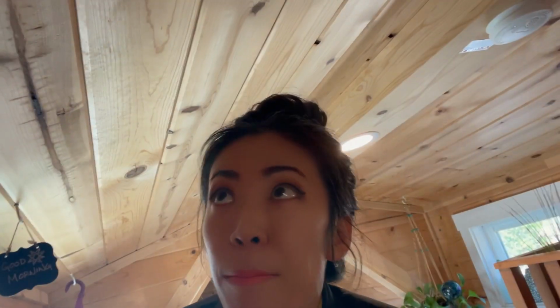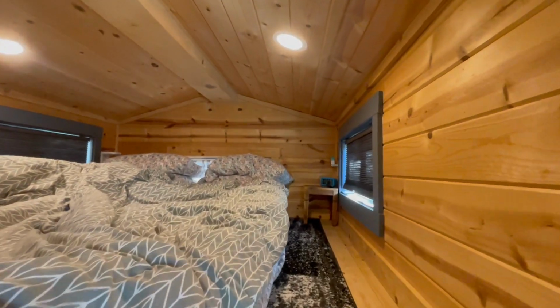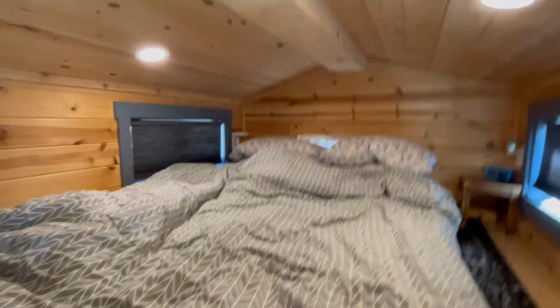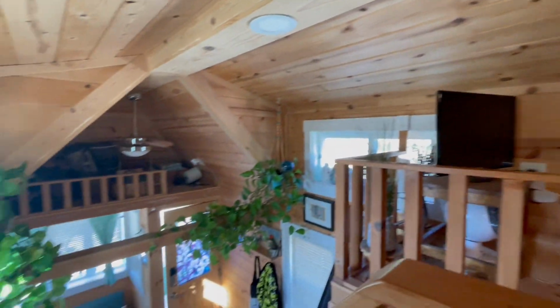It feels like it's your house, that you designed it yourself, but it's a guest house. Mind your head, it's very small here. It's so cozy. They have a second TV here. And actually, oops, I just hit my head. And this is the view.